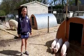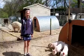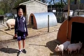These are the school pigs. They're pedigree rare middle white pigs. They're rarer than a giant panda. The school's part of the BPA conservation and they're 8 weeks old.